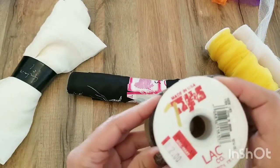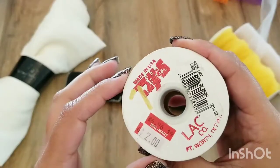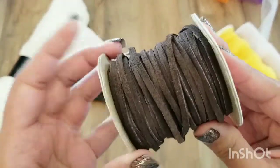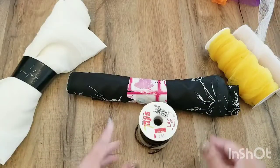Leather. Ooh, I don't even know what to... It wasn't $2 though. I know it wasn't $2. It was $1. There we go. Cool. And there is quite a bit of this. Check that out. Alright, so that was what it was in the first bag. Let's move on to the second one.